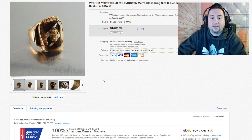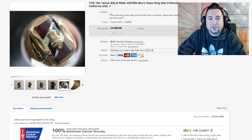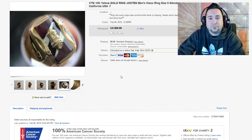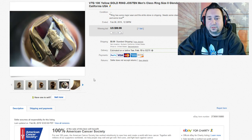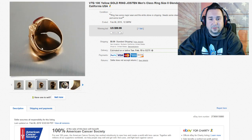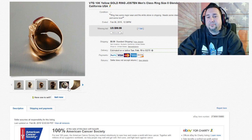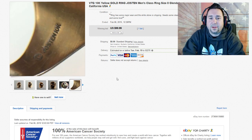Now, it was kind of damaged a little bit, and I did mention that in the auction. And as you can see here, this was a photo with my iPhone, and this was the photo with the Nikon camera. It's a little dark. I'm still working on best practices with photography. But anyways, look out for this brand. This is a Jostens brand. Oh, I can't even zoom in on this thing. Oh, man. Oh, okay. I see. I get it. Well, anyways, look out for this Jostens brand on rings.